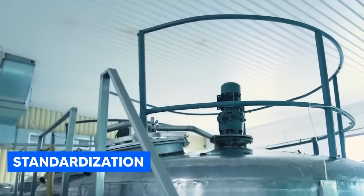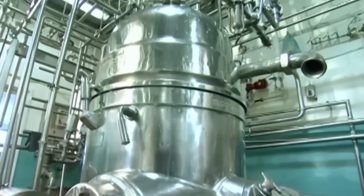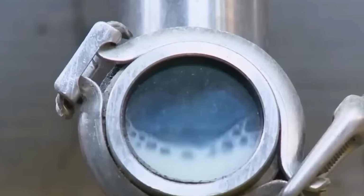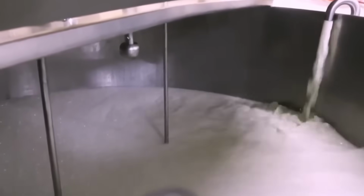Standardization adjusts the fat content to approximately 40%, using advanced machinery to blend cream with varying fat contents or add skim milk as necessary. This step ensures uniformity in the final product and enables the production of different butter varieties by altering the fat percentage.